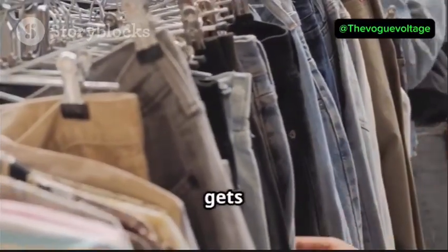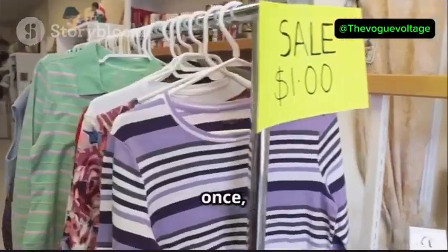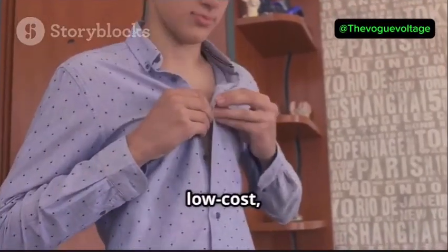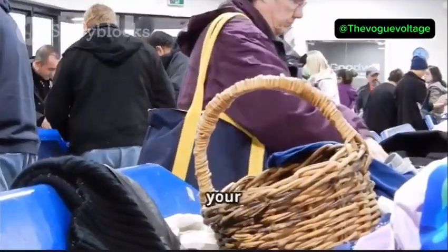Summer fashion gets wild, but instead of spending $50 on a crop top you'll wear once, grab that old men's button-down and let's make magic. We're talking low-cost, high-drip. It's sustainable, stylish, and slightly unhinged, just like your ex.